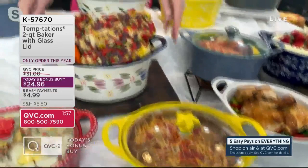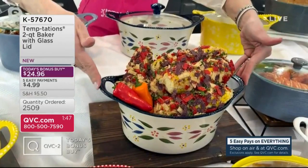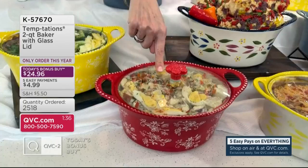Mexican street corn. I know this is one of Tara's favorites. So how fun to display this. And this is why this piece is so forgiving, because you can fill it over the top or you don't need to fill it all the way. You get to decide. It's customizable. Potato salad, mayonnaise-based salads, that's what you're going to love about stoneware, the fact that it's going to keep cold foods colder longer, hot foods hotter longer. How about a beautiful layered salad?